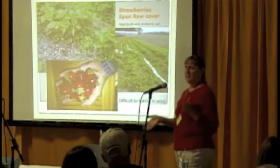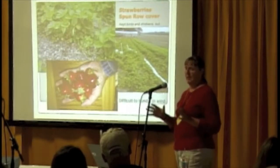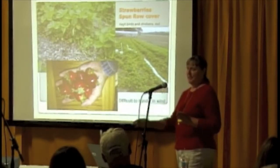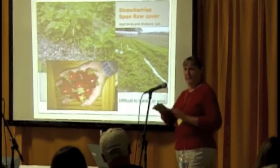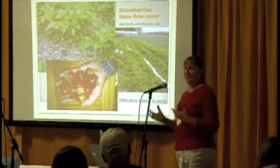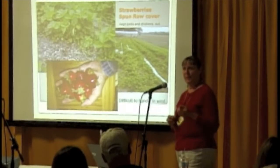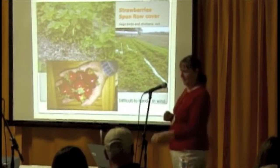Strawberry was one of the open row. We used the spun row cover in Kansas. Again, you can see the success rate. It's hard to keep nailed down. It's hard to keep on in our winds, but it did do its job and kept the birds and the chickens out long enough for the strawberries to kind of mature without a peck in every single one of them.